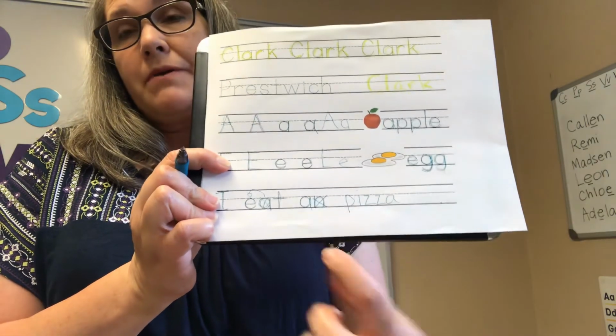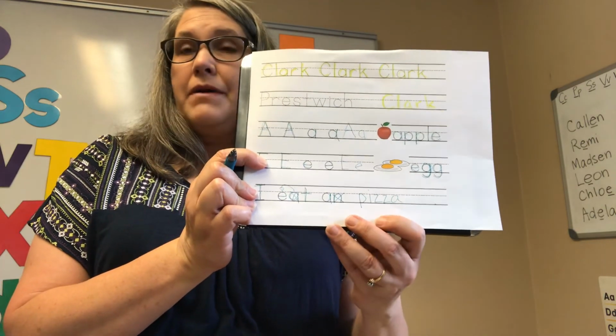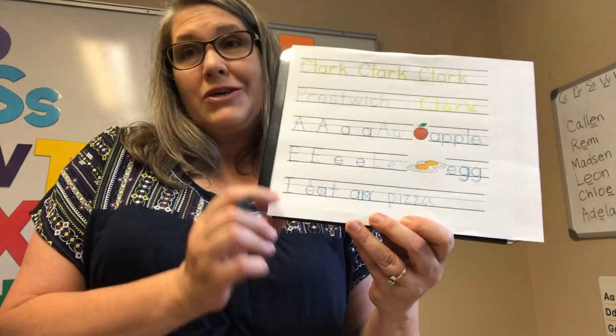If you're going to use egg or apple, you have to use the N. So you can choose to write that or something else and have your mom or your dad or a brother or sister help you know how to spell the thing that you want to eat.